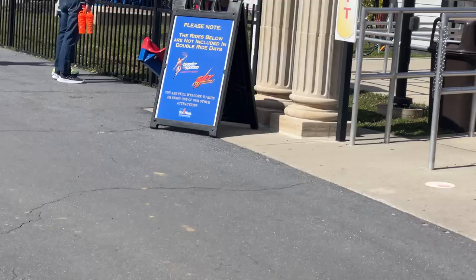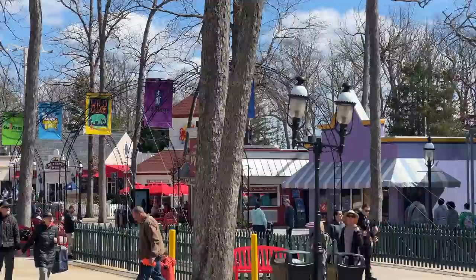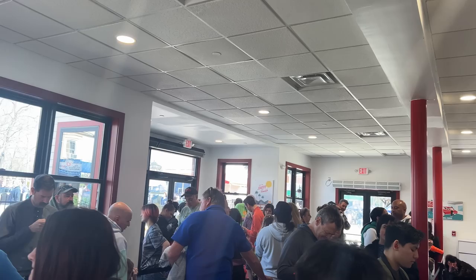The directional board for Congo Rapids has been updated with Roaring Rapids and is listed as coming soon. I haven't noticed any for Flash, but if I do, I'll definitely grab a shot of that, but you can see it on both sides there. Looks like they've also put up those banners they had in years past on this archway here to commemorate the park's history. We are slowly but surely making our way towards the front of this line.